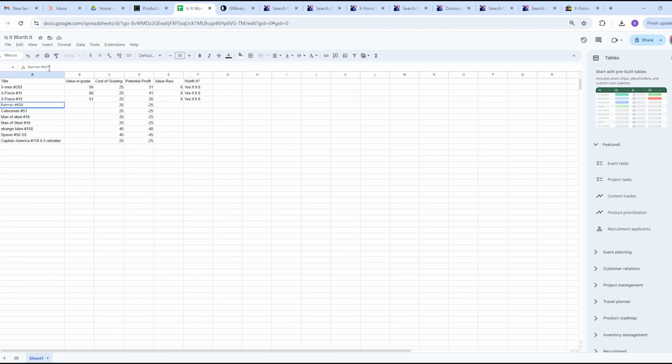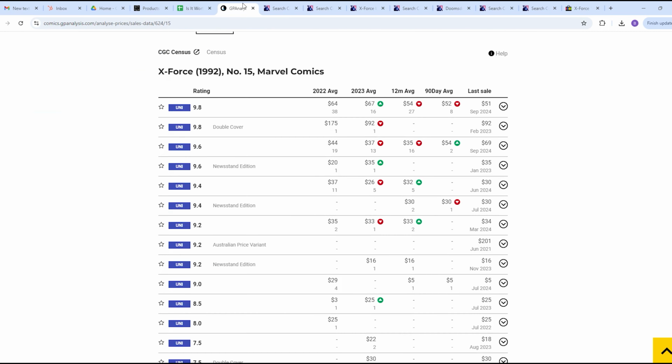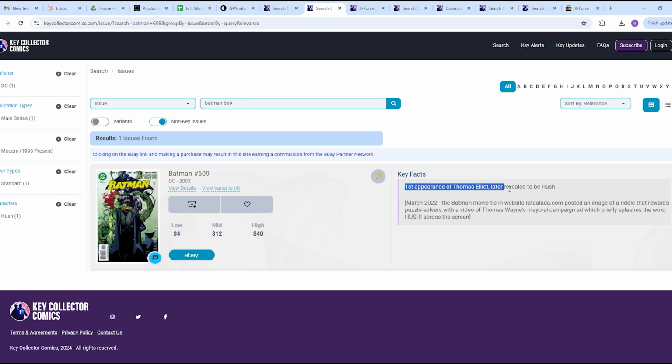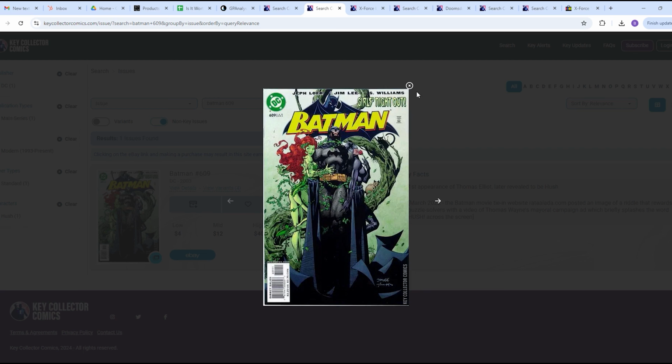All right. Batman number 609. This one will be a little bit different. We'll come over here and type it in. Batman number 609, which is the first full appearance of Thomas Elliott, later revealed to be Hush, and a really awesome cover by Jim Lee.